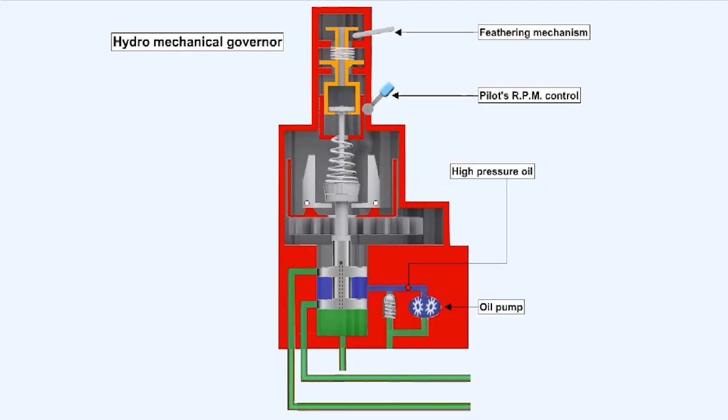The operating principle of the propeller control unit incorporated in a feathering propeller is similar to that previously discussed, in that the unit contains an oil pump to boost oil pressure delivered from the engine or reduction gearbox, and a hydromechanical governor for RPM control. There is, however, the addition of a feathering mechanism, the operation of which will be discussed progressively throughout the lesson.